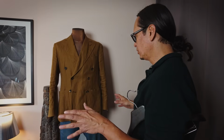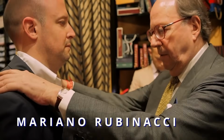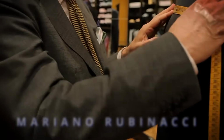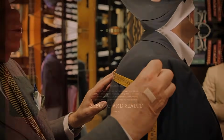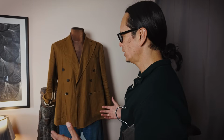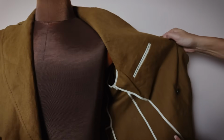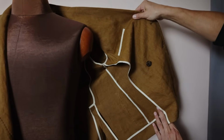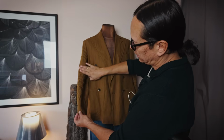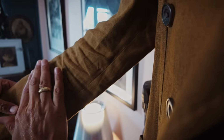Retails for about 2,000 plus. I'm not really sure. Very cool find. You just don't find Rubinacci. I've never found one. Usually you don't, because for the most part he's a tailor and you have to go get it handmade. This is an off-the-rack collection with The Rake, the magazine, the online gentleman's behemoth, all the hallmarks of an Italian blazer that you want, which is working buttonholes, it's unstructured, it's lightweight, it's made out of really heavy-duty linen. I've worn this 3 times now, and you can see how these rolls here, that's a good sign of fabric. And it's going to kind of mold to your body over time.